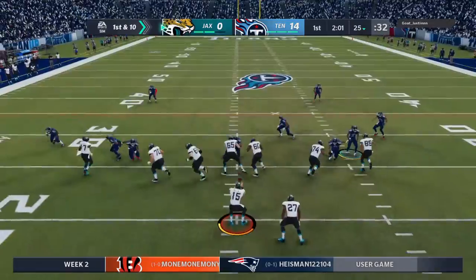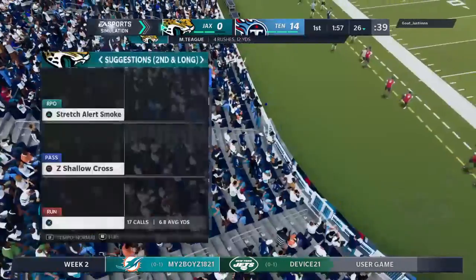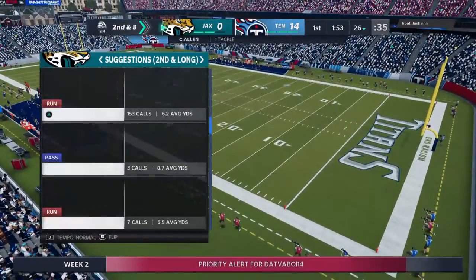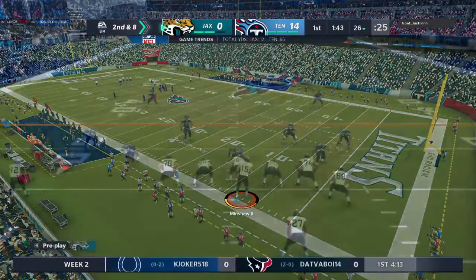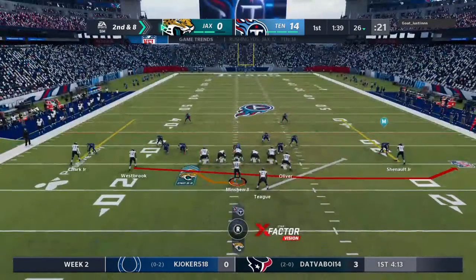Minshew and the Jags now with a 1st and 10 at their own 25-yard line. 2 yards on the pickup there. It'll be 2nd and 8. Brought down. Certainly a nice job there by the defense rallying to the football and getting him on the ground. But I think the play gets made by the defensive front.